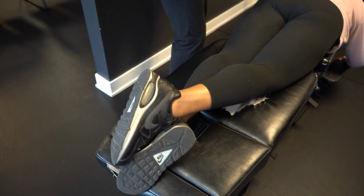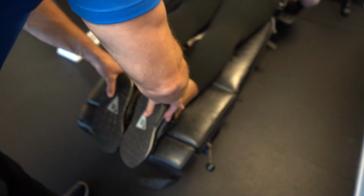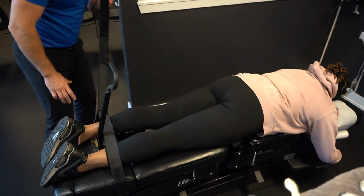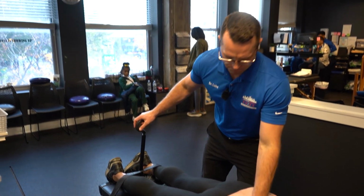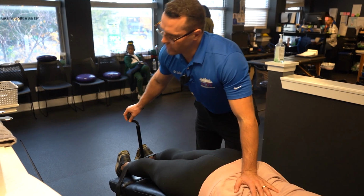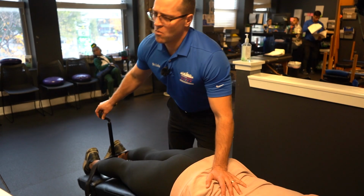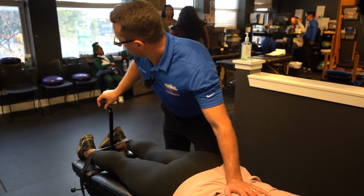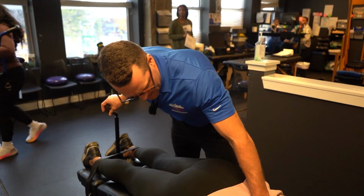I'm going to go right through the apex or the ala of the sacrum here. Nice job, D. Then, obviously, gravity compresses the spine. The spine is curved so we can absorb gravity. So this is called flexion distraction, and this opens up the spine and creates separation of the joint. So this really helps open up the joint, decompresses the spine.